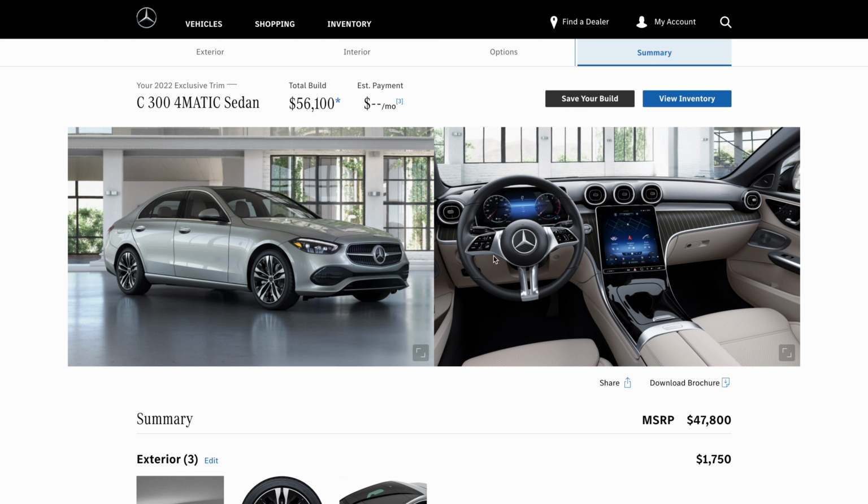But again, I think the new C-Class, if you don't really want a very good driving experience, all you want is a very comfortable car to get you from A to B, and you want some of that brand cachet, this is a car to go for. However, for enthusiasts like me, I would definitely go for a 3 Series.